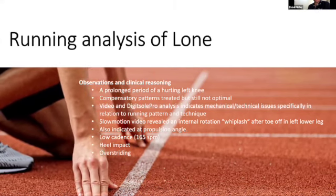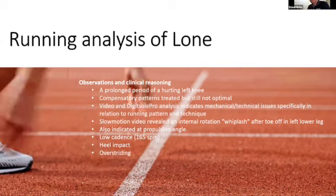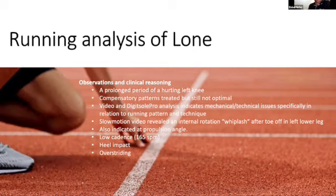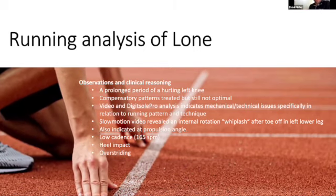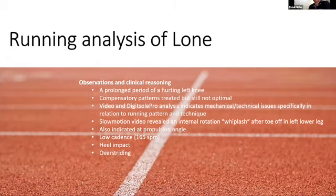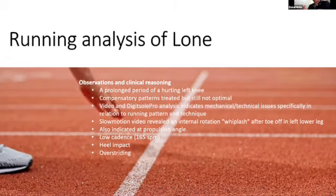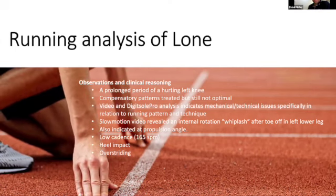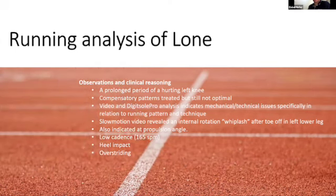What we saw also was this low cadence, so she was really bouncing from one step to another, metaphorically speaking, but with a heavy heel impact. This overstriding was really the major takeaway from the analysis that we saw, which was confirmed by the Digitsole Pro analysis.